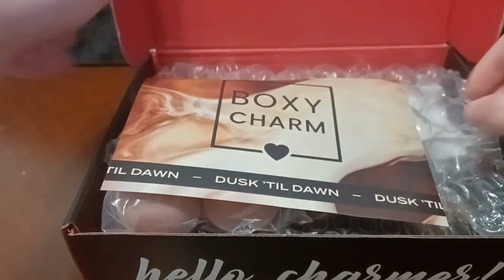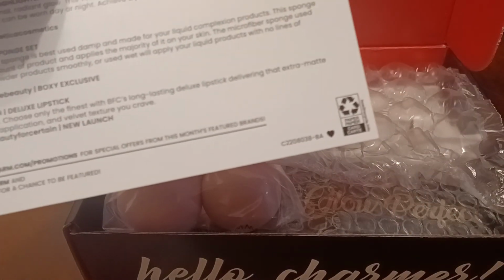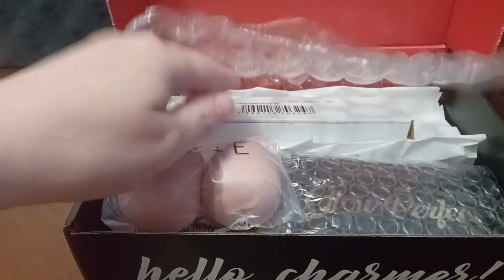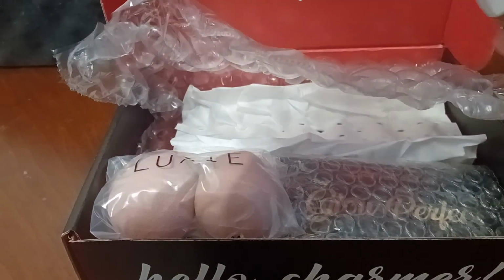So, of course, first it comes with the card. The theme is Dusk Till Dawn. And my variation is 38BA. I don't think it's showing clear, but that's that. So the first item that we have here is the Cupid eyeshadow palette from Natasha Denona.